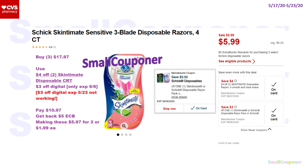The one that is expiring on the 23rd, we have two $3 off Schick disposable digital if you have not already used them. So the one that is expiring on the 23rd is not attaching to any of them, not even the Schick ones. So only one of them is working. So you'll pay $10.97, get back a $5 extra buck, making these $5.97 for three or $1.99 each.